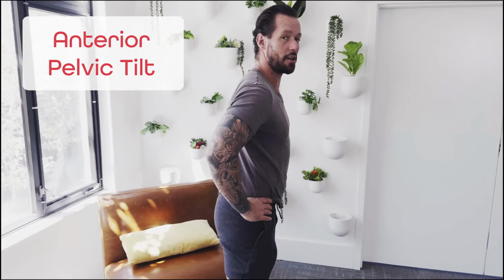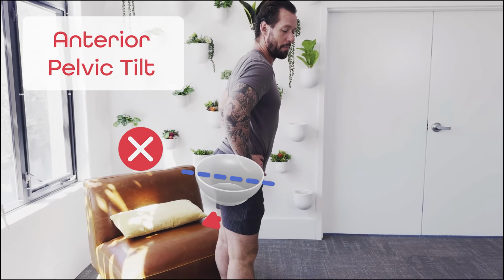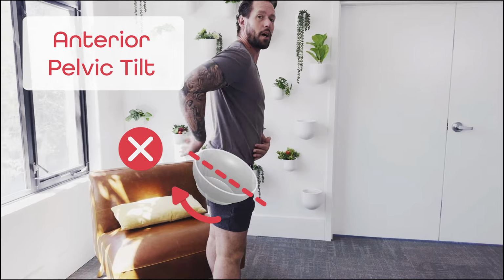Another area is a lot of women end up with what's called an anterior pelvic tilt. So their pelvis is tilted like this, and it ends up causing lower back pain. And that's often because we sit a lot and we have those tight hip flexors. We also get tight hamstrings too, and tight hips, and this inability to open up our hips like this because we never end up going through a full range of motion in the hip joint.